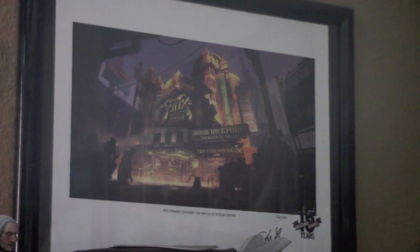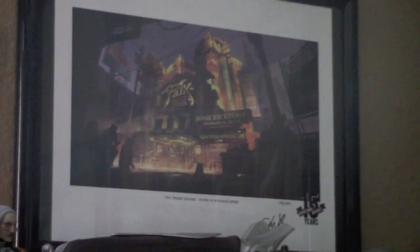And then over there is Ken Levine. So there's that. And look over here. I'm sorry guys if it's a little dark. Hopefully the camera will adjust. But I have the 15th anniversary of Irrational Games lithograph of the Fink Theater concept art from Bioshock Infinite. And if I get up here a little bit, you can see it down there. It's also signed by Ken Levine.